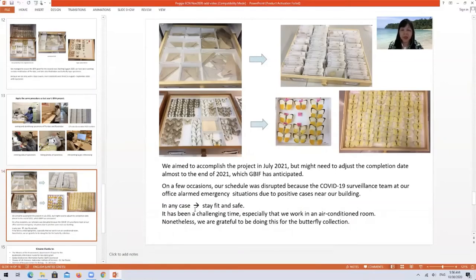This has been a challenging time for all of us, especially as we need to work in an air-conditioned room. Nonetheless, we are very grateful to be doing this for the improvement of our butterfly collection.